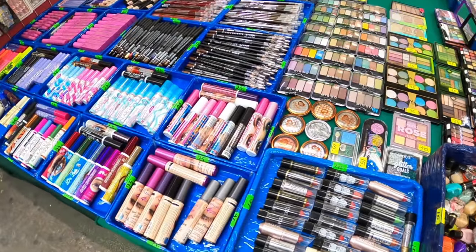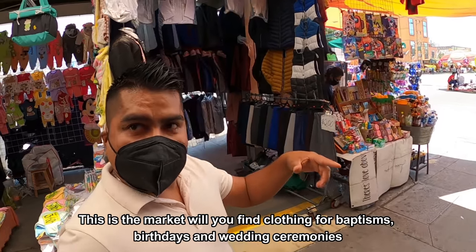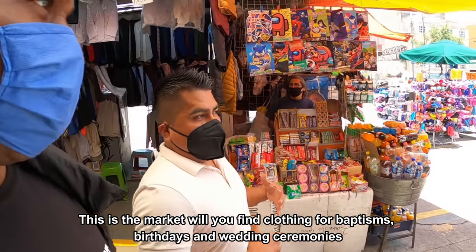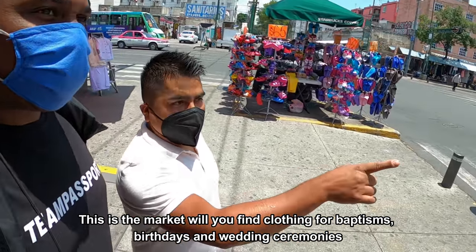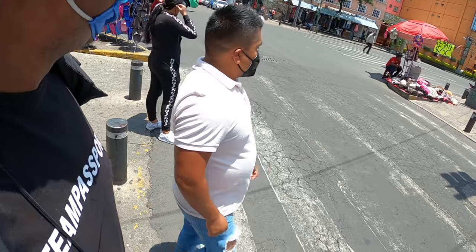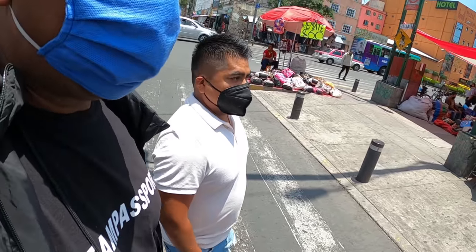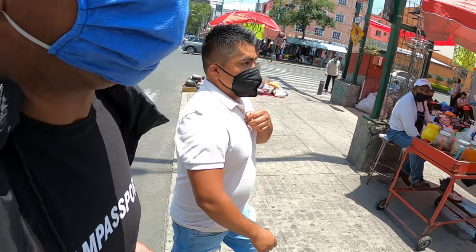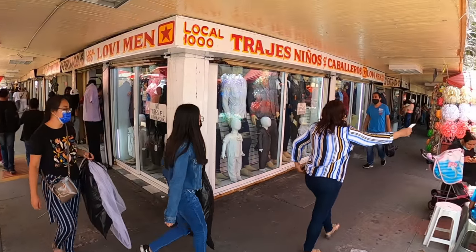Ah, makeup right here. Es el mercado de Lagunilla donde vas a encontrar vestidos para fiestas, 15 años, bautizos, presentaciones, mira. Okay, this is the area where you're gonna find some formal clothing for like baptisms and or like people's birthdays, weddings and stuff like that. Here you'll find it right here.